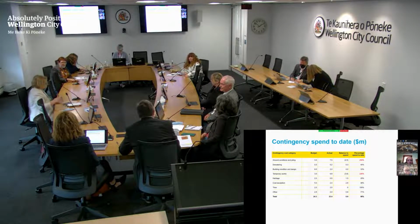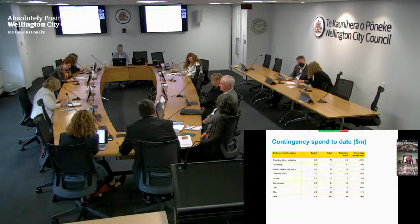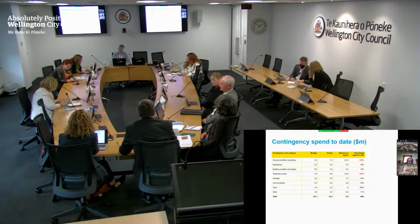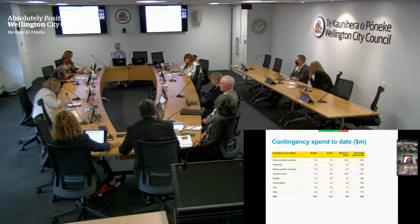So effectively all this is really saying is some areas we've crystallised some of this risk and the costs have come in, but where the costs have come in higher, that means we've got even less provision to fund the other risks that are still coming through. Where we've got things like dewatering, we're close to budget. We haven't really started the dewatering yet, so those risks are still to transpire.